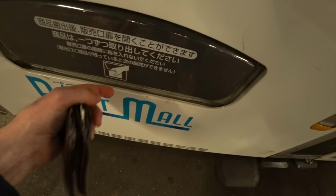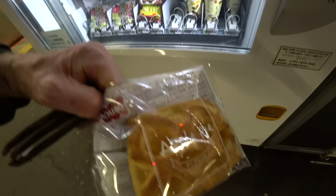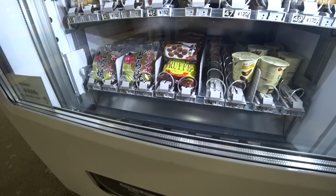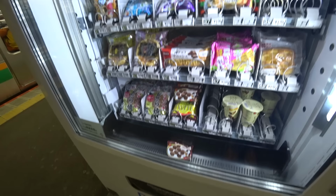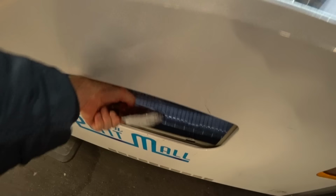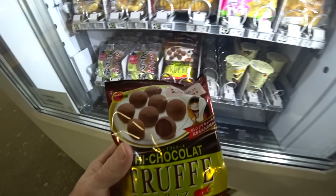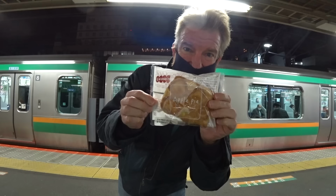Oh, yeah. Give it to me, apple pie. Apple pie. Woohoo. Oh, incoming. One more. Where was I? The truffles, number 55. Oh, this is gonna be a treat. Oh, yeah. Yes, and the price for these, what is that? It's only a buck and a half. And the apple pie is about $1.70. Let's do the apple pie first.